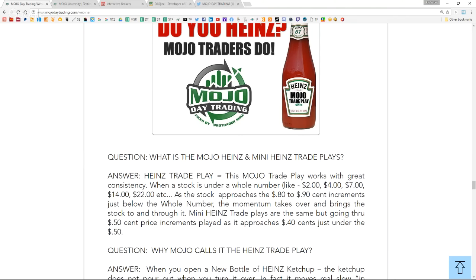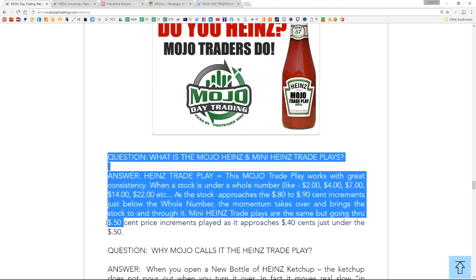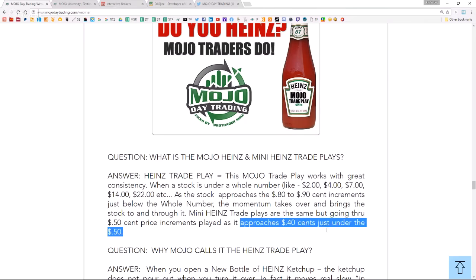The Heinz trade is an amazing trade. I've done 1,000 of them and won on 1,000 of them. I have a 100% win rate on this trade play. When a stock is under a whole number like 2, 4, 7, 14, 22, 122, as the stock approaches the 80 and 90 cent increment below the whole number, the momentum takes over and brings the stock right through it. Mini Heinz is through the 50 cent increment and played as it approaches 40 under 50.